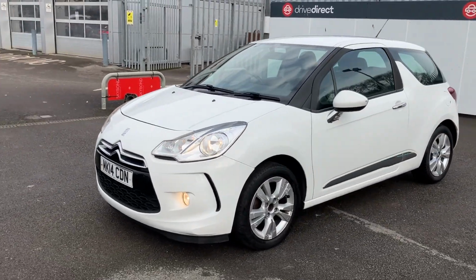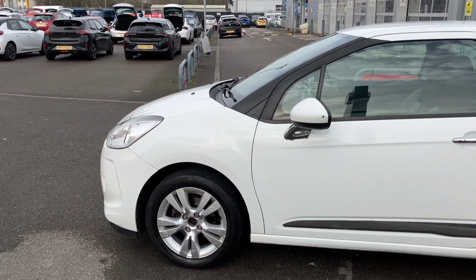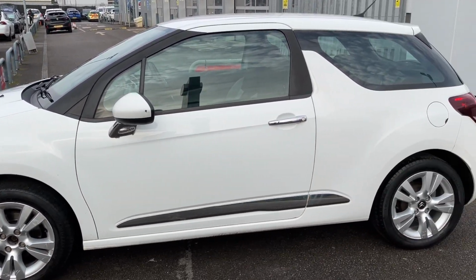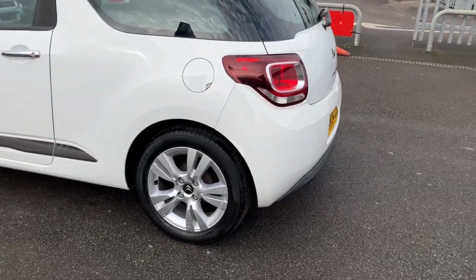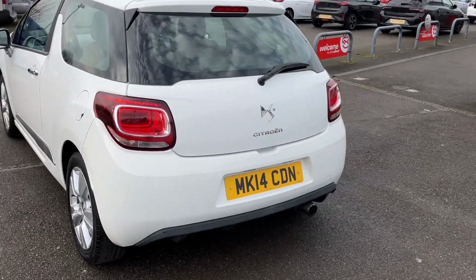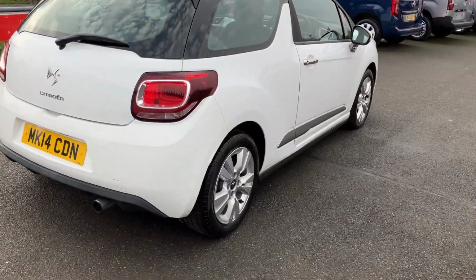It's a 14 plate Citroen DS3 with 105,000 miles. This one has got a full service history and drives very well. It's got a few little marks on the wheels, but the bodywork's looking really nice, clean and tidy. A nice solid car, and a nice little car.